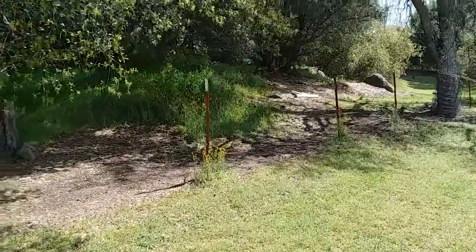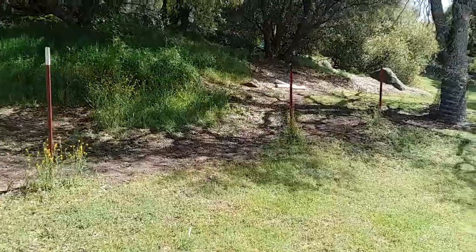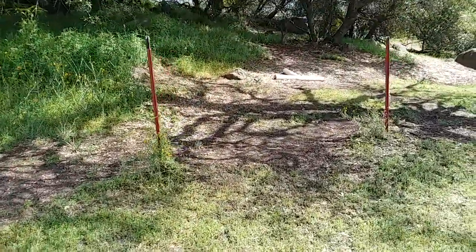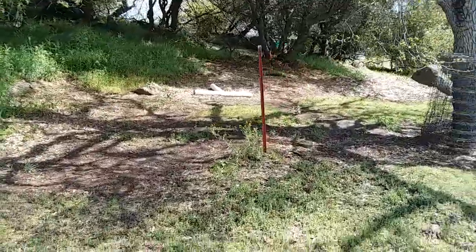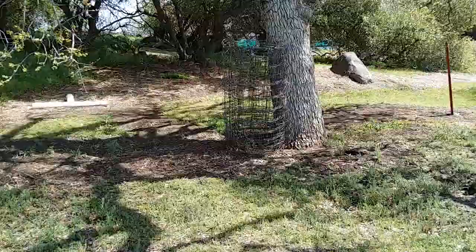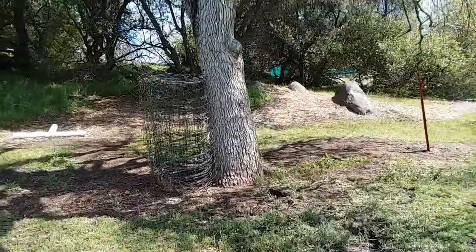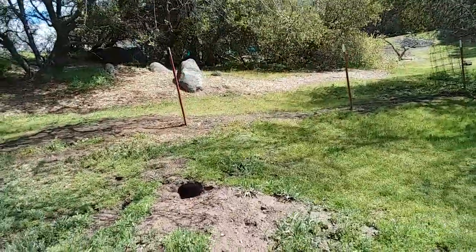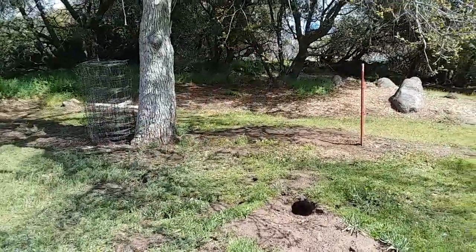That white thing there was a failed attempt at controlling the squirrels. You spend 40-50 bucks for a little container of food that the squirrels all take, and it's supposed to get rid of them, but it didn't ever seem to do anything except make them bigger and fatter.